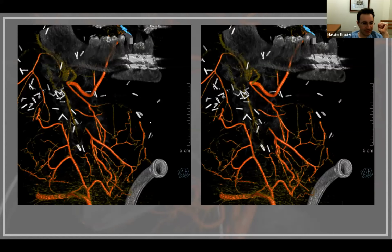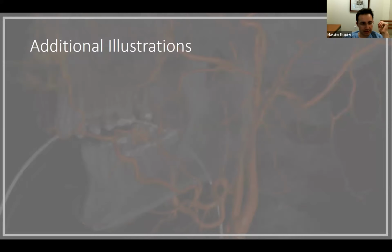You can get views, of course, like the rotational views, and the cross-sectional data from that can be even more instructive about exactly where this anastomosis is, particularly so that it is preserved in future interventions. This is the kind of stuff that's more or less a preview, one view of one case of what can happen. Any questions so far?